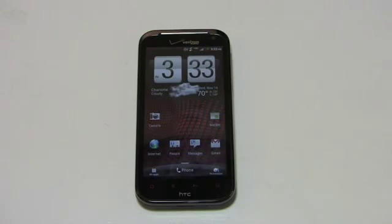Dogfight time. You know it's coming between the Droid Razr and this, and obviously when the Galaxy Nexus comes out, we'll have dogfights with it as well. So keep it locked on the site.